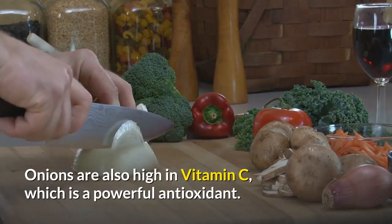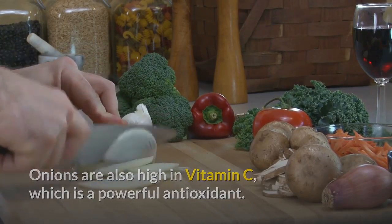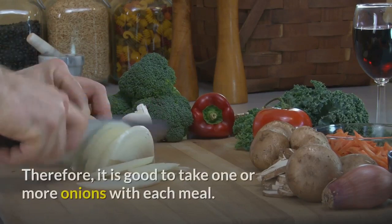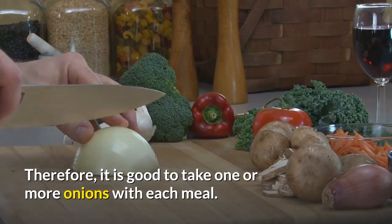Onions are also high in vitamin C, which is a powerful antioxidant. It prevents the cell damage from free radicals. Therefore, it is good to take one or more onions with each meal.